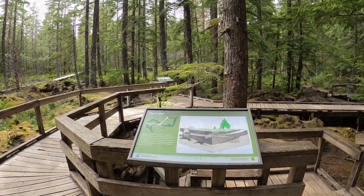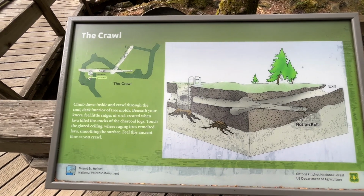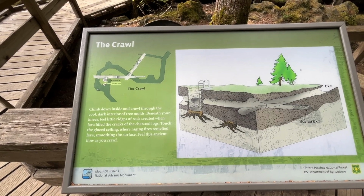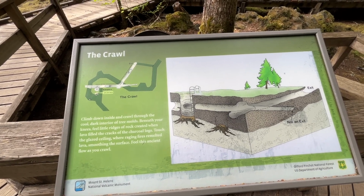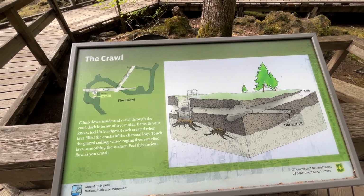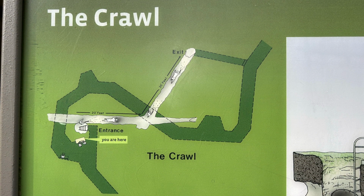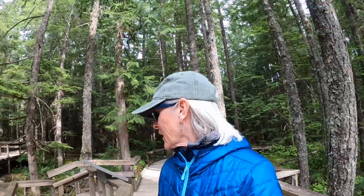Okay, here's the crawl. So here's a place where you're invited to go down into one of the holes left by the trees. It says, climb down inside and crawl through the cool, dark interior of tree molds. Beneath your knees, feel little ridges of rock created when lava filled the cracks of the charcoal logs. Touch the glazed ceiling where the raging fires remelted lava, smoothing the surface. Feel this ancient flow as you crawl. I think I'll skip the crawl, but I bet it's fun for kids to do. And there's a bench here for parents and grandparents to wait for them.